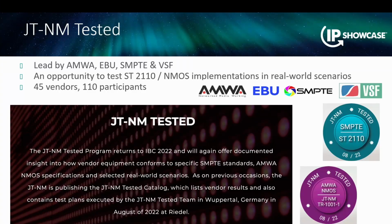What I wanted to talk to you about was the network that we built for the JTNM test event that happened in Wuppertal. The event is an industry event where vendors get together and test their 2110 and NMOS implementations. Devices that pass the testing can go into the catalogue of devices that pass the testing. What that means is that customers can have a look at that catalogue and work out which bits of kit fulfill the requirements of NMOS and 2110 in terms of interoperability, so they can feel more comfortable and confident about building something for their production.